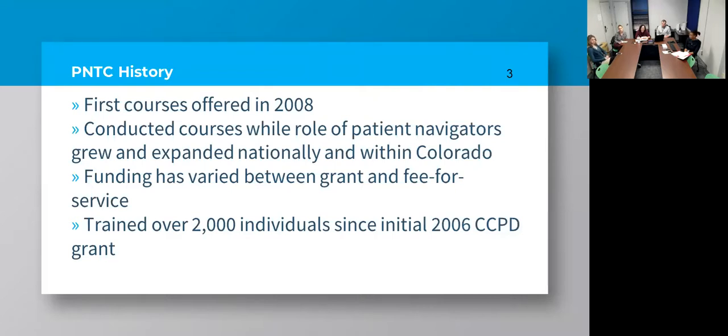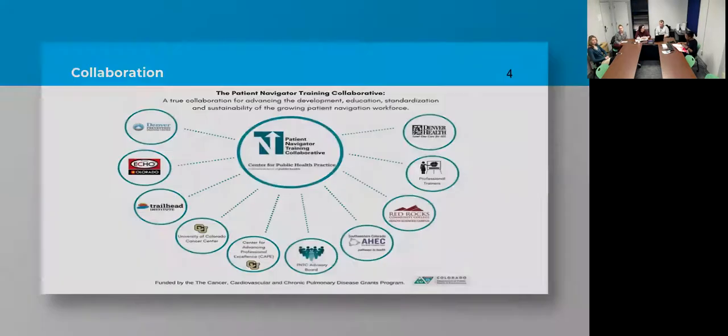Our initial program was funded from the state tobacco tax, but there have been times where we have gone to a fee-for-service basis. We've enjoyed almost 6 years of state tobacco tax funding through the Colorado Cancer and Pulmonary Disease and Cardiovascular Disease funding, called CCPD funding, and are now about to move into a fee-for-service structure again this summer. We really are a collaboration, and this slide shows all the different agencies and individuals that have been involved in PNTC over the years, from Denver Health at their Denver Prevention Training Center to Red Rocks Community College, various AHEC centers, and our wide range of trainers that work within navigation, manage navigators, and work across the state of Colorado.